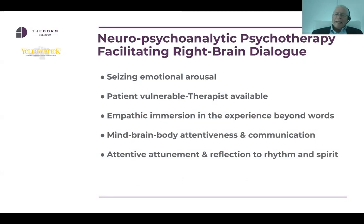And we're paying attention to what's going on in the mind-brain-body axis, because that's where the communication is coming from by definition in dissociation. And we're attuned to the rhythm and spirit of the relationship, not simply the words.